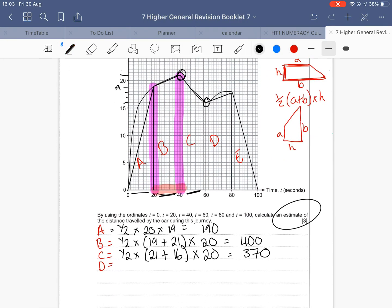So for D, I need to zoom out a bit so I don't have to keep moving. So D, we're going to go this height and this height, so half times 16 plus, what's that one going up to? 18 times 20 again, so this length. That gives me 340, and the last one, E, got a triangle again, which is just half base times height. So half, base is 20, height is 18, oh yes, from previous one, 18, which is 180.